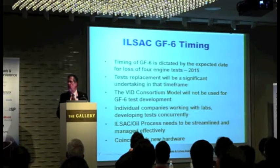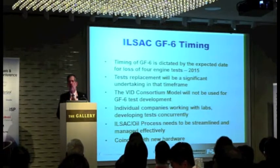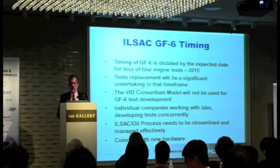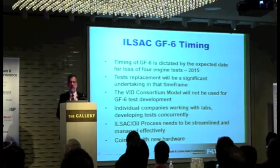We all believe that the ILSAC oil process could be streamlined so we can develop a category in a much quicker way, and we need to make sure that that ILSAC oil process is managed effectively, and we need to ensure that it coincides with any new hardware that would be coming out in the time frame of GF6.